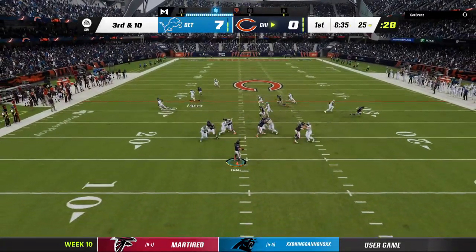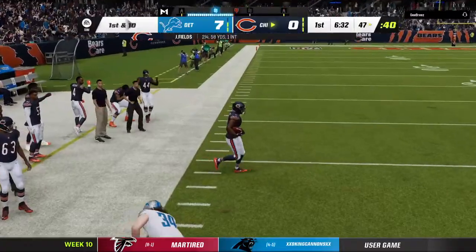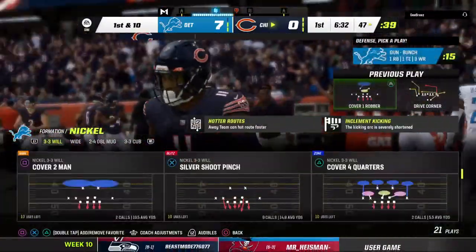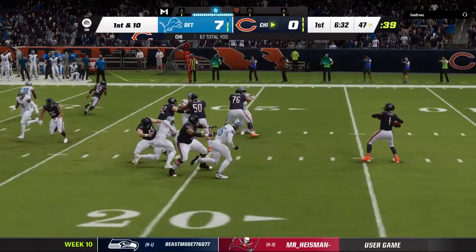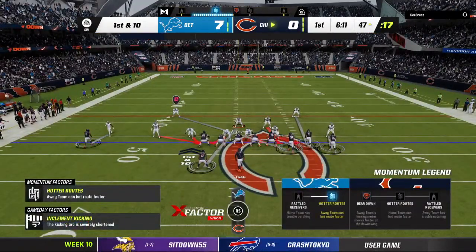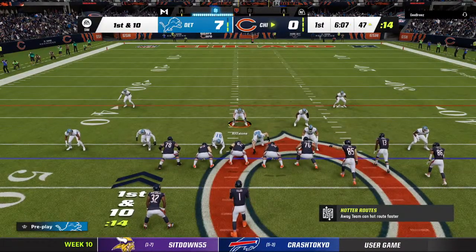Throwing on 3rd down, Fields. And this is taken in by Darnell Mooney. And he'll take this to the other side of midfield before going out of bounds. That gain on third down, good for 28. So the ball moves into Lion territory now. Here's 1st and 10 at the 47.